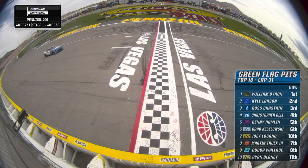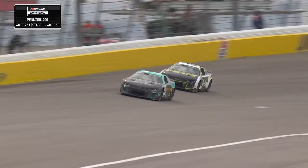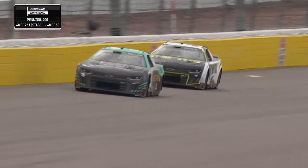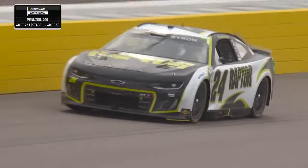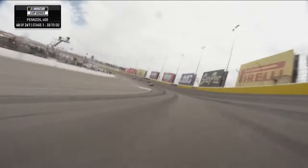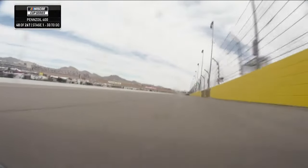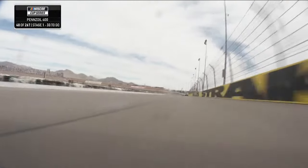The front six held station. Joey Logano ended up losing 3 spots in that exchange. Bubba Wallace picked up one, and Ryan Blaney lost one. Otherwise, things are much as they were. And Austin Dillon in danger of going a lap down here to William Byron. Pole sitter Joey Logano currently 10th.